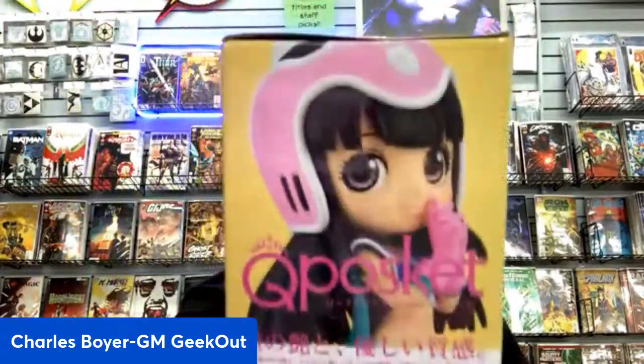Next is a Q posket of Chi-Chi from Dragon Ball. Very cute. Little Chi-Chi. Q poskets are kind of cool. They got the big old heads. They're not quite pop figures. They have a little bit better detailing and posing. Next one, I'm sorry, the box does not do him justice. But it is a Dark Queen Duck Q fig.